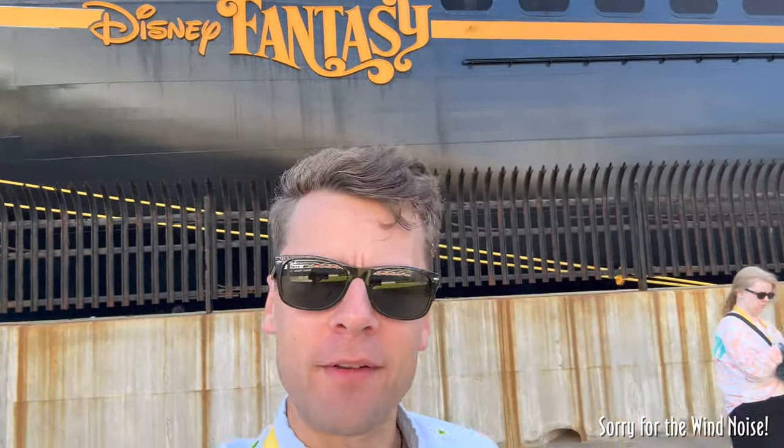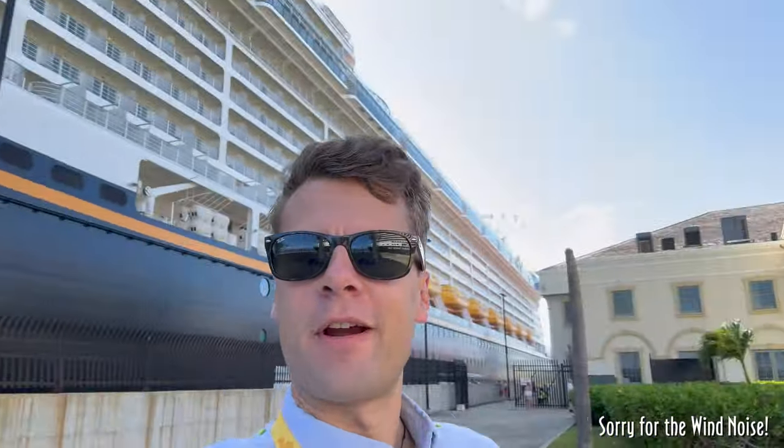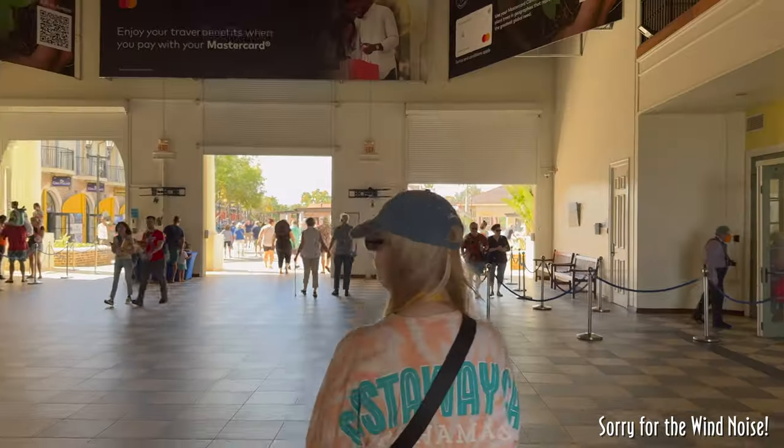I feel like this must be one of the harder ships to maintain because it has a lot more sea days. Its schedule is a bit more rigorous, like 7 night cruises back to back to back. A lot of sea days on those cruises. But it still looks incredible. Like it still looks great.